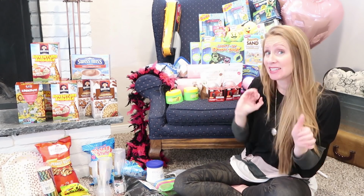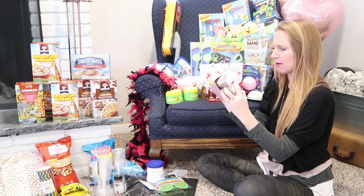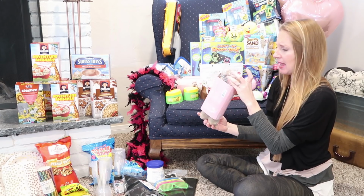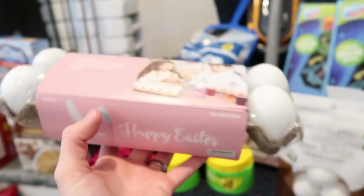Let's move on to the Easter stuff. I told you guys, I got a lot of stuff. I saw these are just like foam eggs or maybe like paper eggs, but apparently you can dye them just the same as the other eggs.